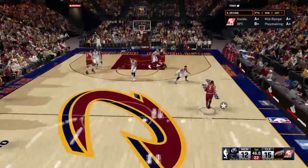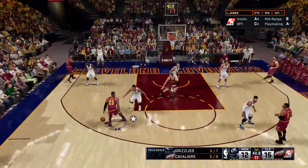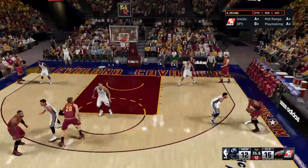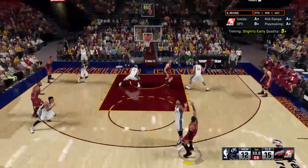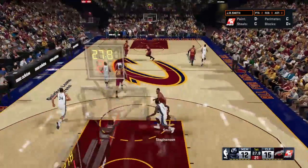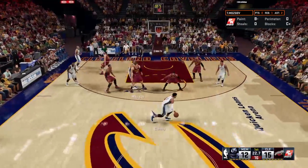Cleveland leading by 3. Irving kicks to LeBron. There's 37 seconds left in the first quarter of the game. And it's Irving missing. The Grizzlies have gone 5 of 7 today so far. Nice shooting to get this game underway.